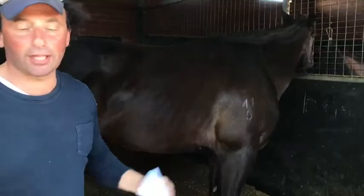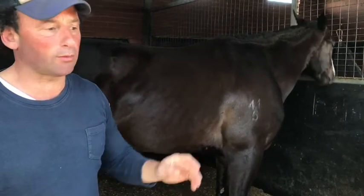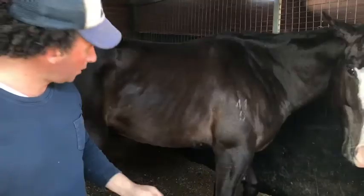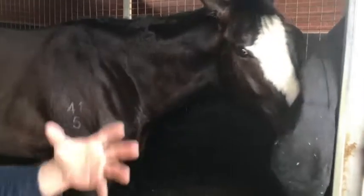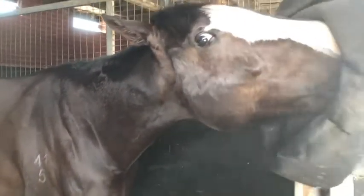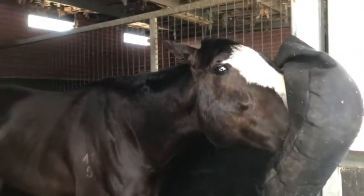So he's done a terrific job this time. He's handled everything well. He's always licked the bin and hasn't even gone shin sore. His shins are quite good, so that's really good bone to go with it. So look, you'll see a different colt next time around.